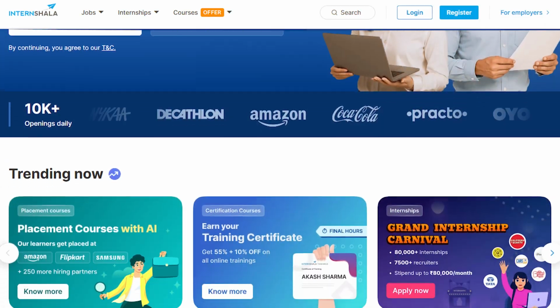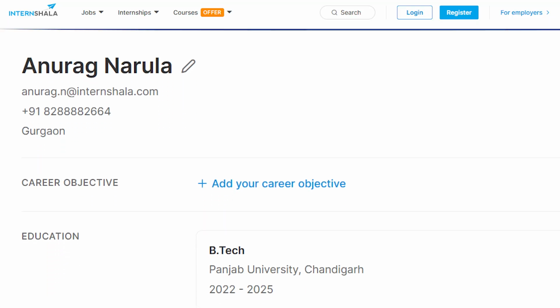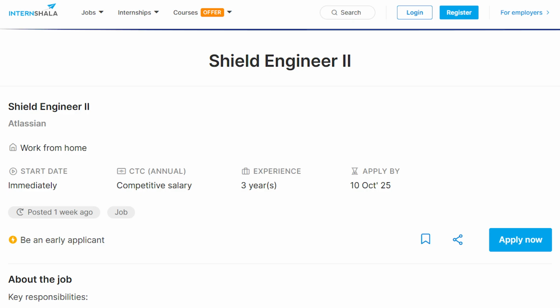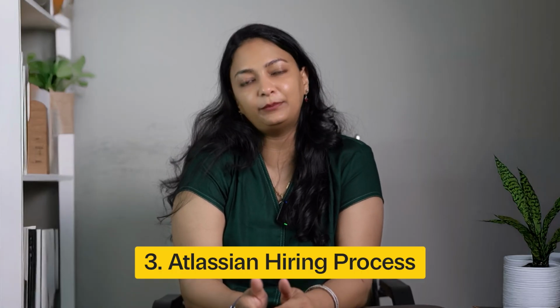Now let me talk to you about another hassle-free way in which you can apply for Atlassian jobs and internships, and that is via Internshala. So all you have to do is register on Internshala and create your resume using the free resume builder tool. Then select the Atlassian job you want to apply for and click on apply now. This will redirect you to an application form. Fill it out and submit. And once you apply, then their hiring process will start.